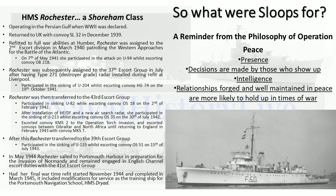Rochester was assigned to the 2nd Escort Division in March 1940, patrolling the western approaches for the Battle of the Atlantic. She assists in the attack on U-94 whilst escorting OB-218, then transfers to the 37th Escort Group in July, and is fitted with Type 271 destroyer-grade radar. Participates in the sinking of U-204 whilst escorting HG-74.